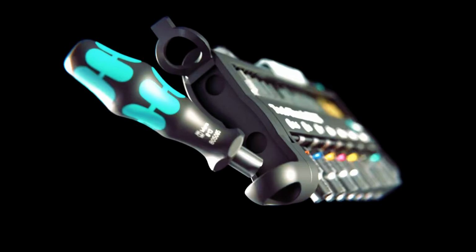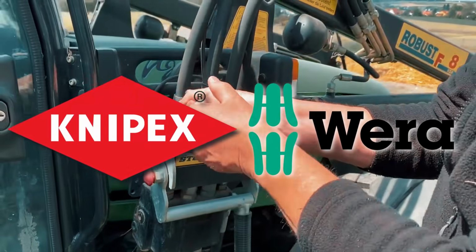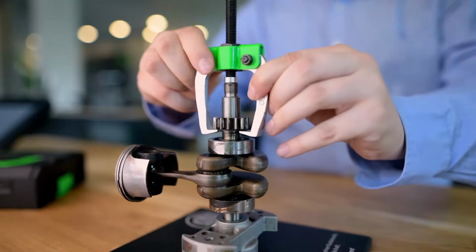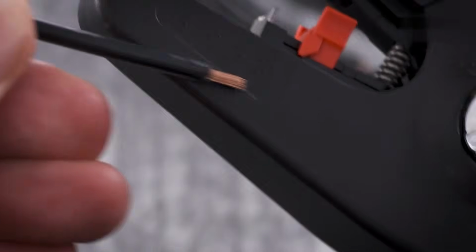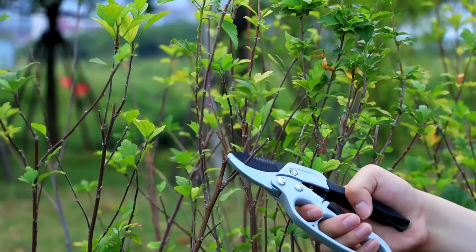Most people don't realize how much of a global role Germany plays in the hand tool world. Companies like Knipex and Wera still make the main parts of their hand tools in Germany, delivering quality that is recognized worldwide. In this video, we'll take a closer look at German hand tools that help you work smarter and get the best results every time.